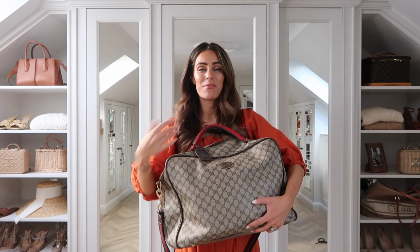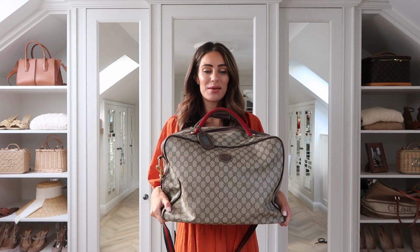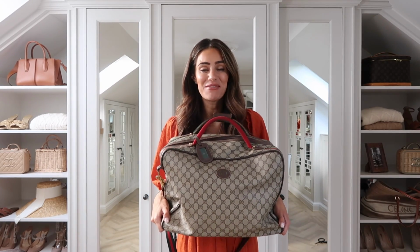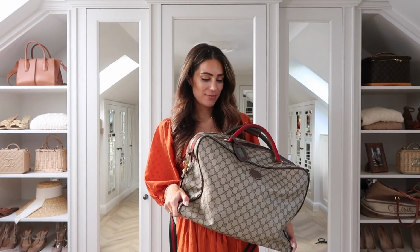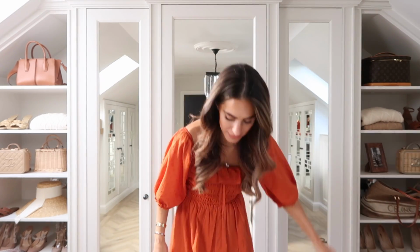I lost my grandpa when I was 18, and so this is like a little piece of him that is in my collection, which makes me very happy. So yeah, this means a lot to me. And nice to be able to see where I get it from as well.